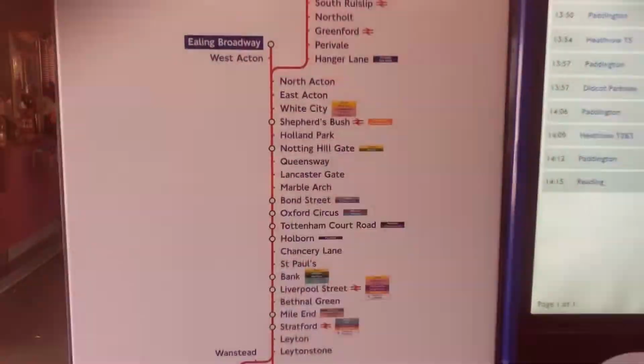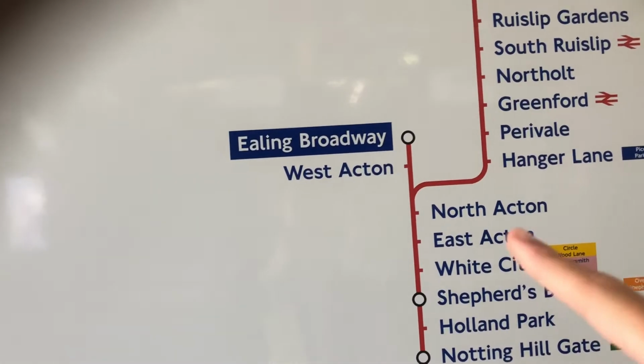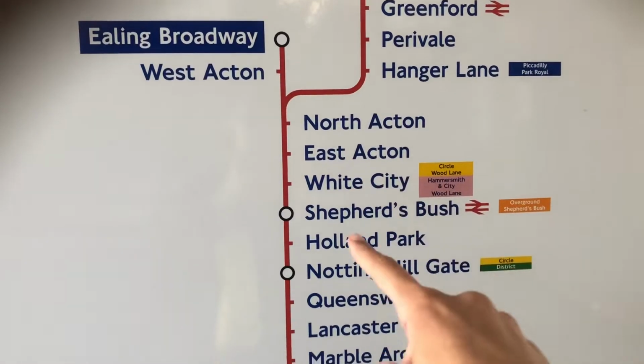Taking the Central line to White City. We're here at Ealing Broadway. Then we've got West Acton, then it branches. Hang on, where's my stupid finger? Oh. It branches down: North Acton, East Acton, and White City. Perfect.